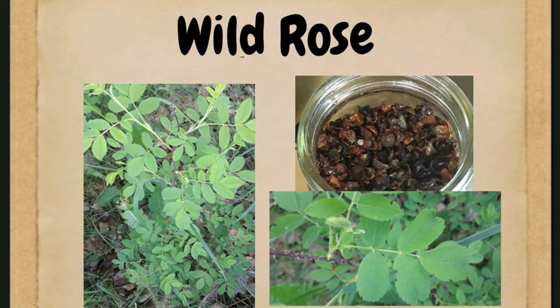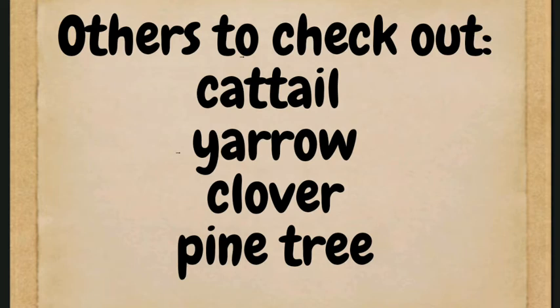Often the rose hips will last into winter on the plant and can be good survival food as they are packed with vitamin C. There are many other plants, trees, and even mushrooms out there to forage for. Below are just a few other species to check out: cattail, yarrow, clover, and pine tree.